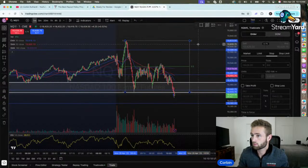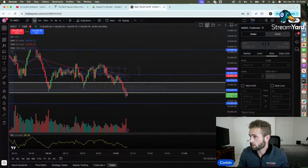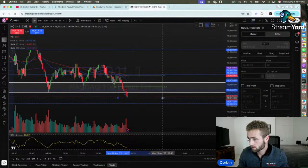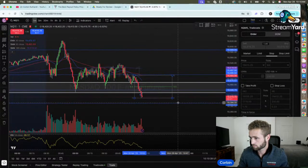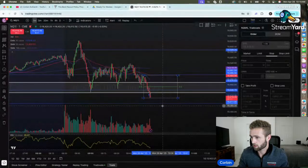Let me get this off of the chart. This is what I want to see. From this to, that's what I want to see. I want to see it come back and test equilibrium, the continuation confluence. It's probably going to come and touch these levels first.